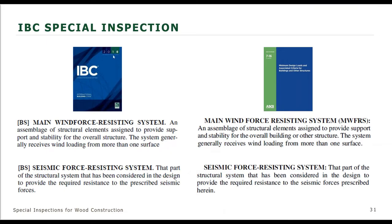So I wanted to show you that there are definitions for the main wind force resisting system and seismic force resisting system. Notice the difference: this is main wind force resisting system and seismic force resisting system in ASCE 7-16, which is referenced in the 2018 IBC. The definitions are very similar, with a little bit of different wording at the end of the sentence, but they're pretty much the same. The wording, wind force is one word, the one in ASCE 7 is two words. But it's important to understand what they're talking about when they talk about main wind force resisting system and seismic force resisting system.